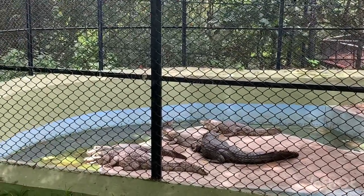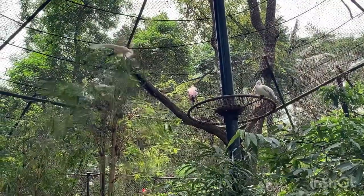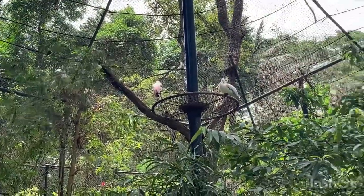And there were a lot of crocodiles and tortoises in the next section, and they have created an open space where the birds can fly, and you can walk through this space here.